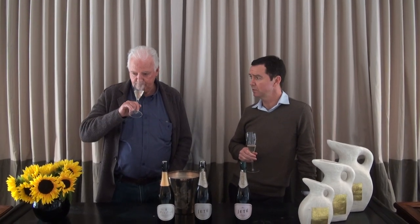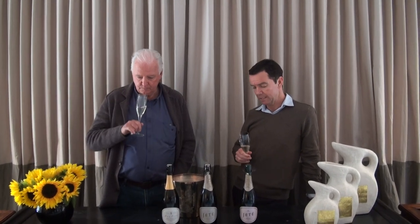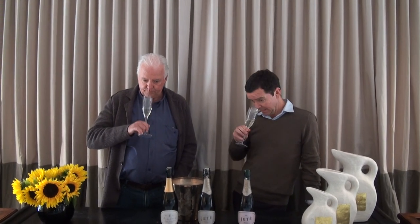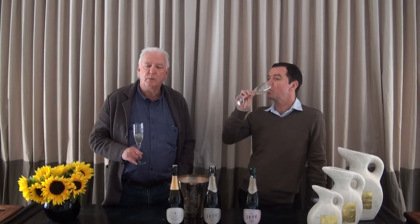And this wine is all from the Great Southern. In fact, a single vineyard in the Great Southern, one of the highest vineyards, so we tend to get very cool climate fruit, which is really what we're after. It's predominantly two-thirds Chardonnay and one-third Pinot Noir from very cool sites.